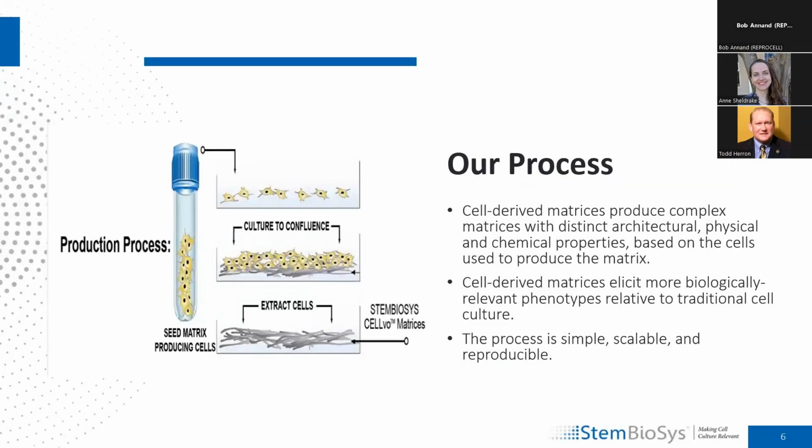In contrast, StemBioSys has taken an approach of trying to be more biomimetic. Rather than trying to attempt to perfectly optimize each individual variable of a substrate, we allow cells to do the work for us. We identify a matrix-producing cell from the tissue of interest, grow it to confluence on tissue culture plastic, and then add a low concentration of ascorbic acid to induce the cells to secrete extracellular matrix. And the cells are then lysed using a non-ionizing detergent, and the resulting matrix is washed and then dried onto the cell culture dish in its intact form.